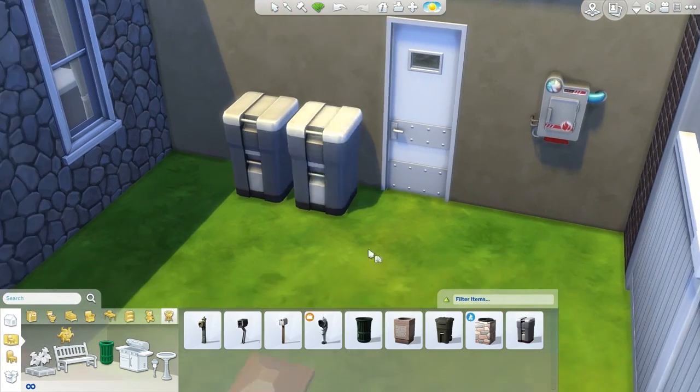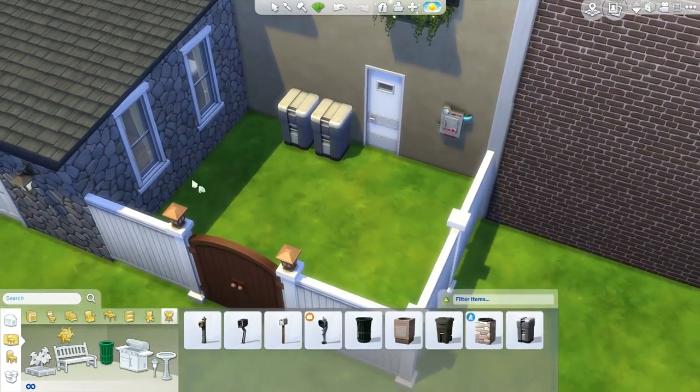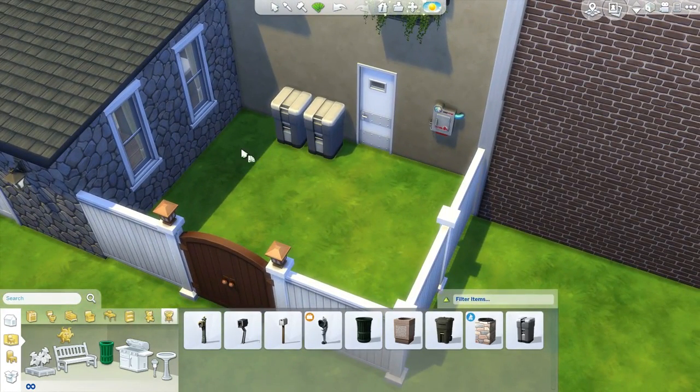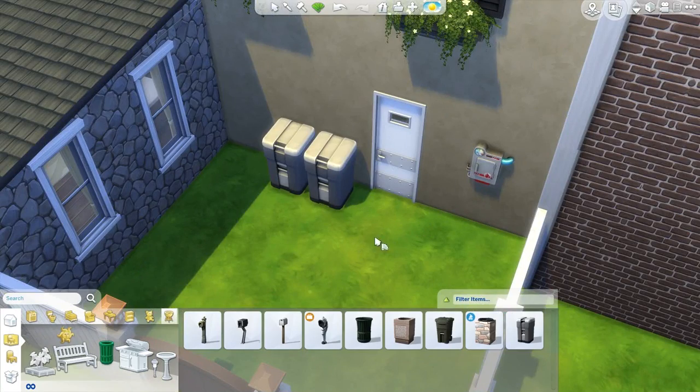It's probably not the best to have a garden and dumpsters, or trash cans, right next to each other, but I didn't really want to create a separate area. I mean, I could chain link this off, but that might look kind of odd. So we'll just keep that.